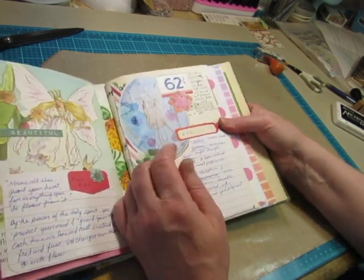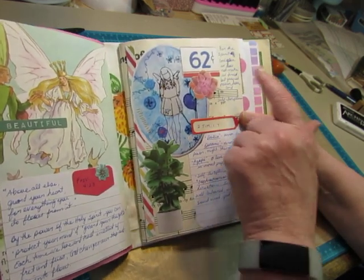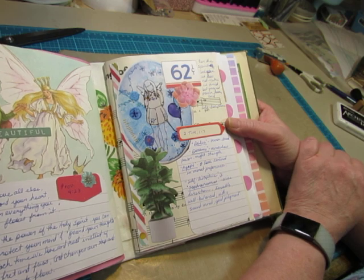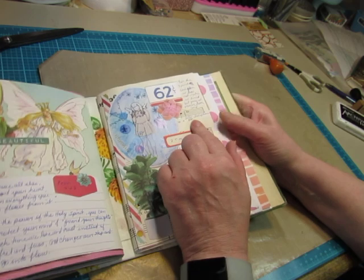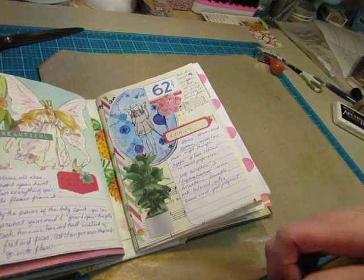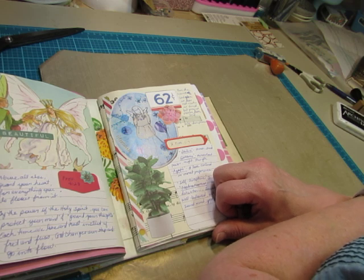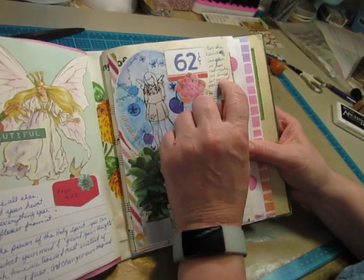I wanted to read this one because I wrote down the Greek words that were translated into the words for this verse. 2 Timothy 1:7, for the spirit God gave us does not make us timid, but gives us power, love, and self-discipline. I don't know what translation she uses. I just wrote that from her book. But King James or the New King James says, for God does not give us a spirit of fear, but of power and of love and of self-control. So it says timid here.